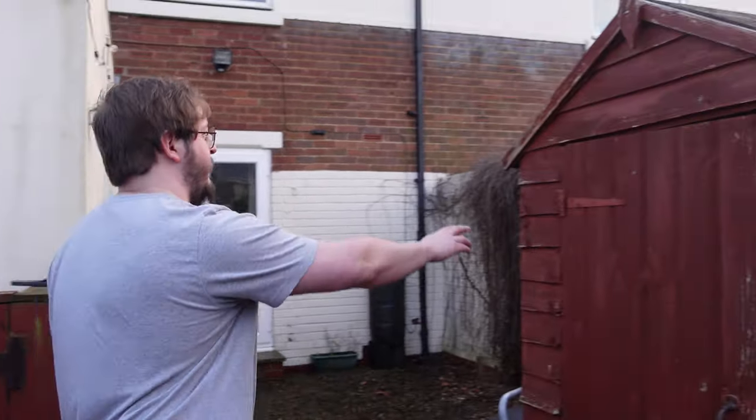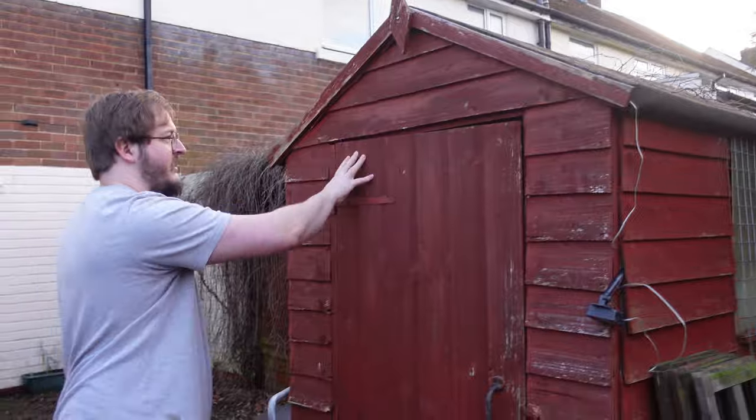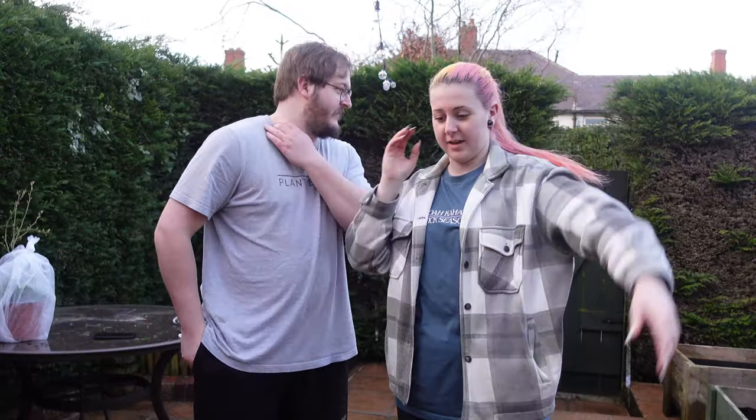And then we also need to clean out the shed. And if we have time, paint this, because this is all coming out. But yeah, getting there. It's started for spring. Yeah, it looks better already.